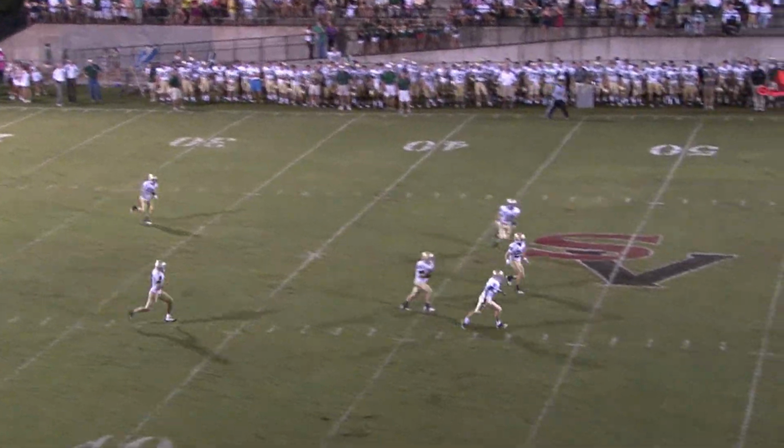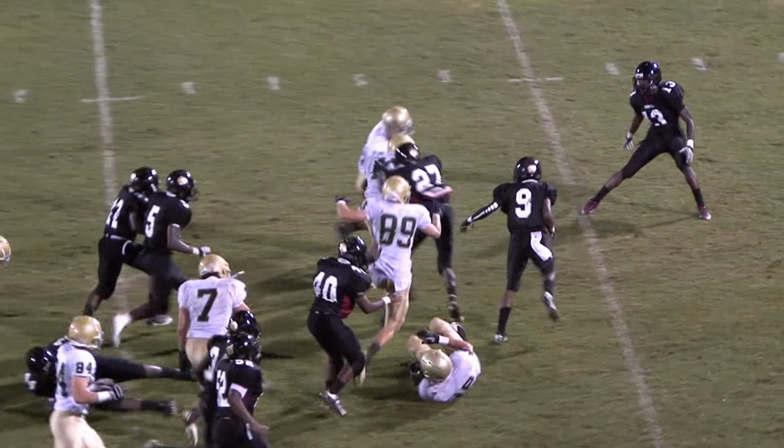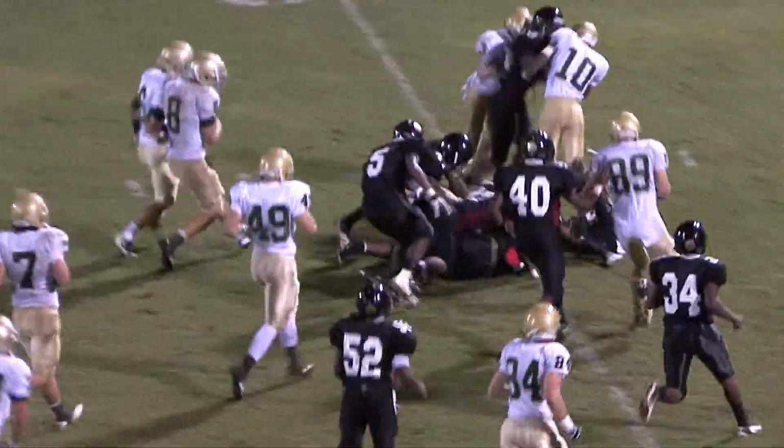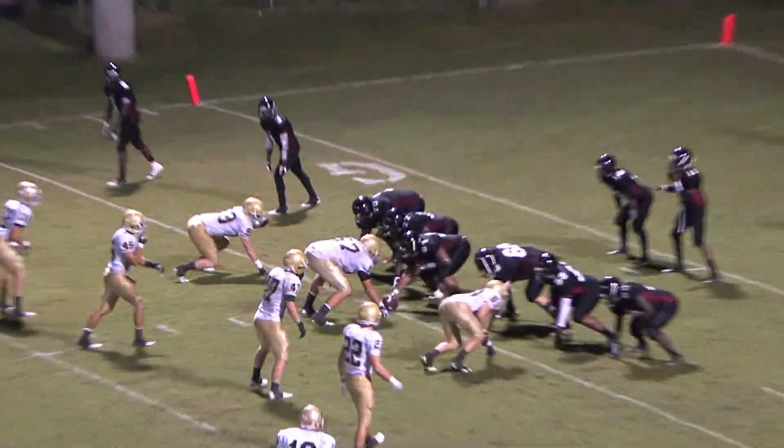9:50 to go in the game. High kick. And that is Drew Herndon. Look at Drew Herndon with the run back. He's still going. All the way to the 30-yard line. Drew Herndon with a fine run back.